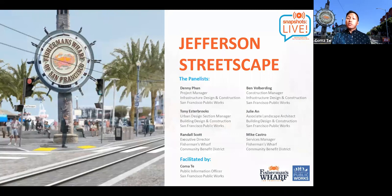We're excited to have all of you join us today, where we will learn more about Phase 2 of the Jefferson Streetscape project, where streetscape enhancements and a new plaza being installed along Jefferson Street will make one of San Francisco's most iconic commercial corridors safer and more welcoming than ever.